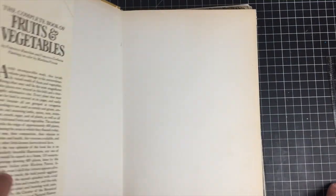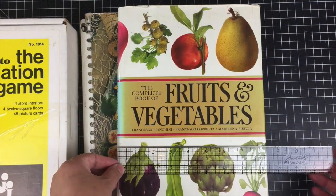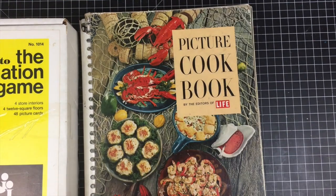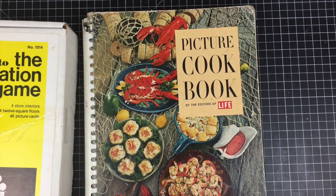And the size is great. It is a little under 12 by 8 1/4. So that's a good size book. Then this book is massive. It is, I think, 10 by 14.